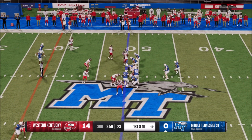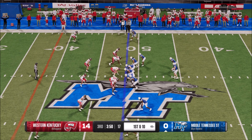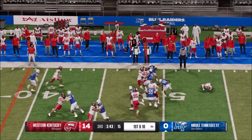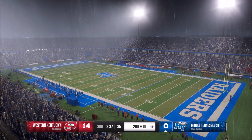Here's an opportunity for this offense in search of its first touchdown. It's 1st and 10. Quick pass on the fly motion. Can't get him to the ground. He had all kinds of company as soon as he got it. He had to fight his way back just to get to the line of scrimmage.